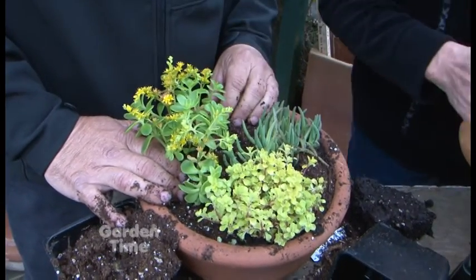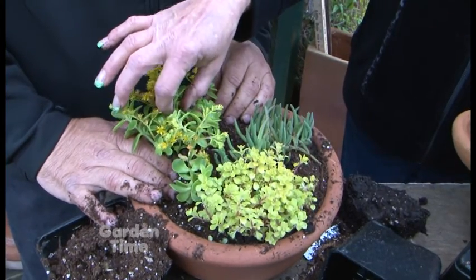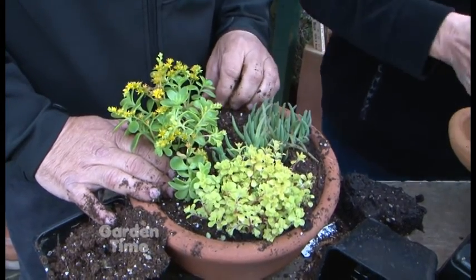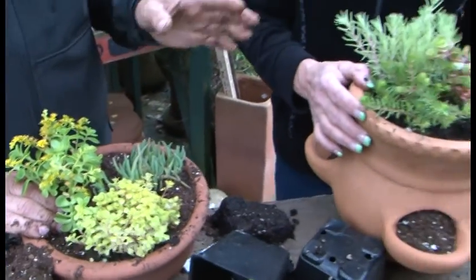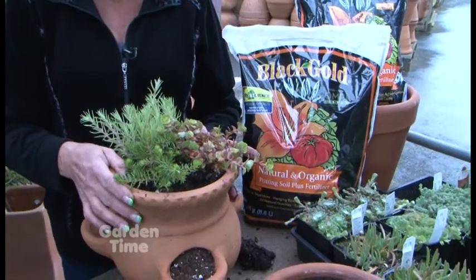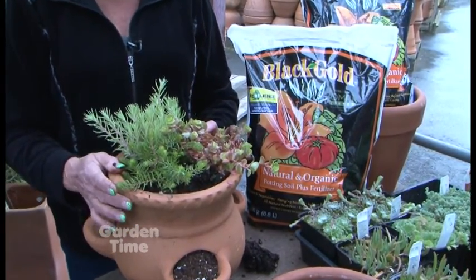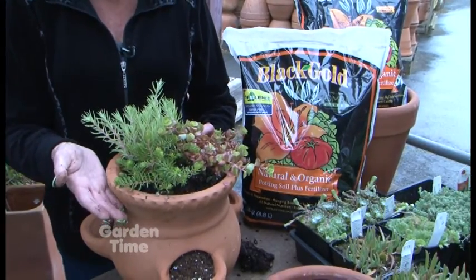Beautiful. So it's a beautiful, beautiful bloomer, and if they get too tall, you just pinch them, and they'll bush right out. And especially if you use this black gold soil, you really do not have to worry about fertilizing these ever. No, never do. So this is the perfect environment for succulents. And also, like I said, the perfect pots to put them in.